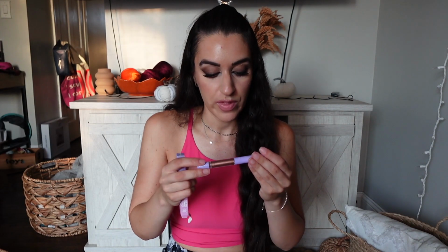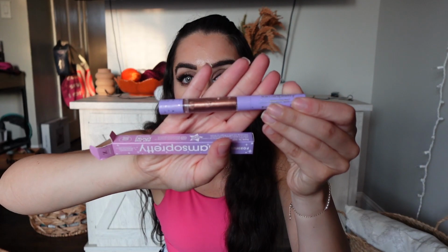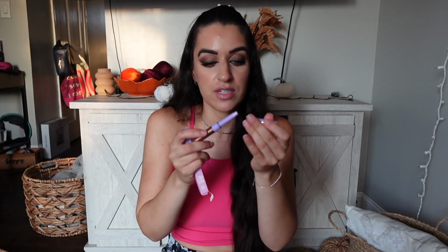Last products in the box, and then we'll move on to the IPSY bag. Is that what it's called? This is Formula, I don't know what this is. Formula I Am So Pretty Shadow Stick Duo in Shine On. Ooh, that is so cool. It's like a shimmery copper in the middle, and then, oh, there's like a little shimmer stick. That is so cute.